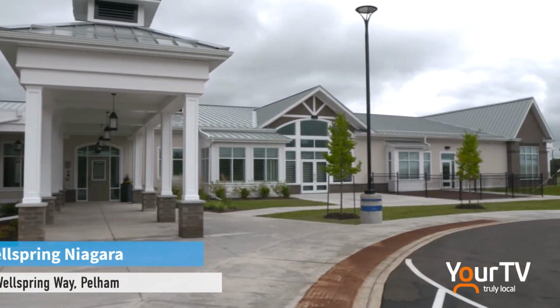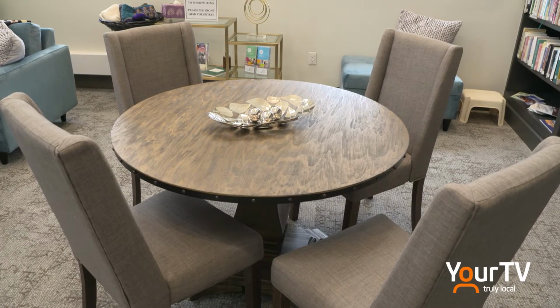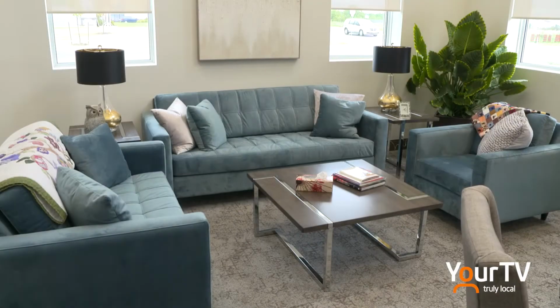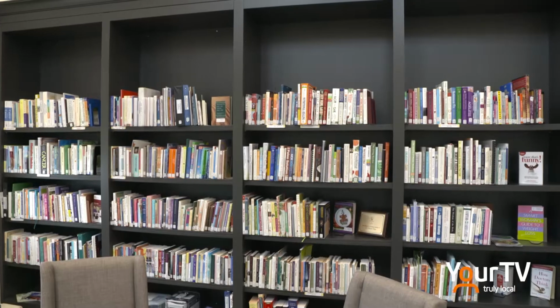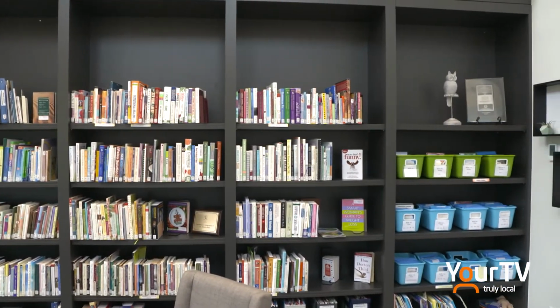And I just had my own self-guided tour through the new Wellspring Niagara building. Tell me about some of the rooms that we've been through. Sure. Well, we're starting right here in the library. We have this wonderful lending library that people can come to and borrow books. They're resources, cancer resource books.